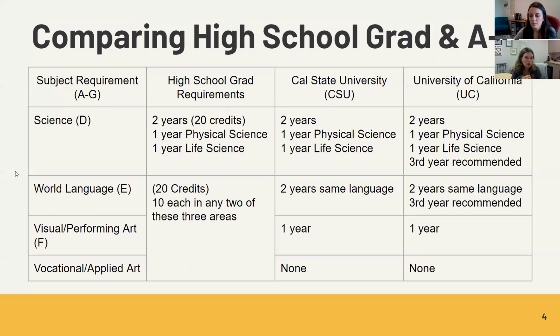And we've got world language. This is where it gets a little complicated, this table. There's 3 areas of art, and world language is considered an art in this sense. So if your student wants to go straight to a 4-year college, they need to do 2 years, 2 levels of world language, 3 recommended for UC. You'll probably notice that for UC, it's always a little bit more for the recommended. So 3rd level, I should say, is recommended for world language.